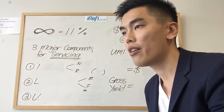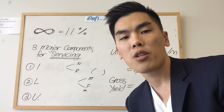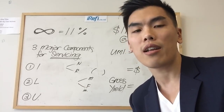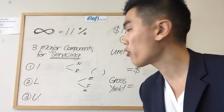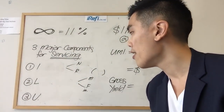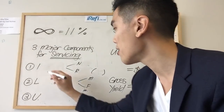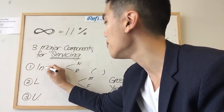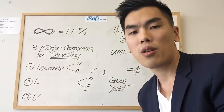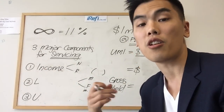It's very important to understand how the servicing calculation works at the bank. I'm just using estimations here, but all the banks calculate very similarly. There are three major components in the servicing calculation. The first one you will come across is that they always ask about your income. Even though you might have $1 million equity, they're still going to work out whether or not your income can service the new loan.